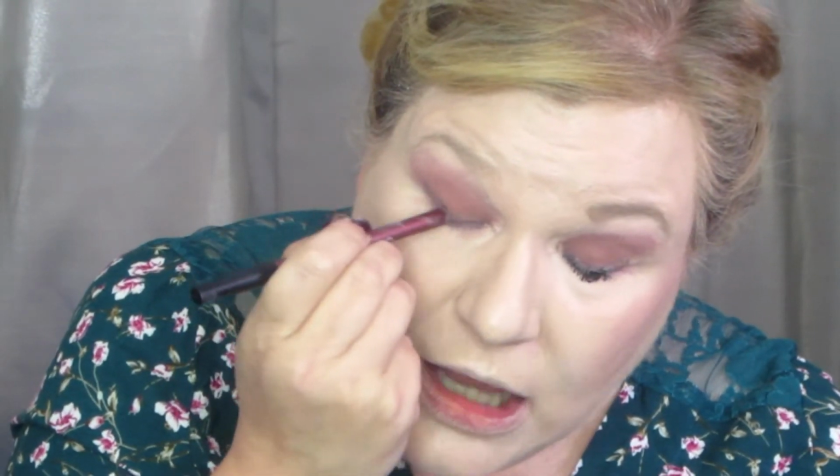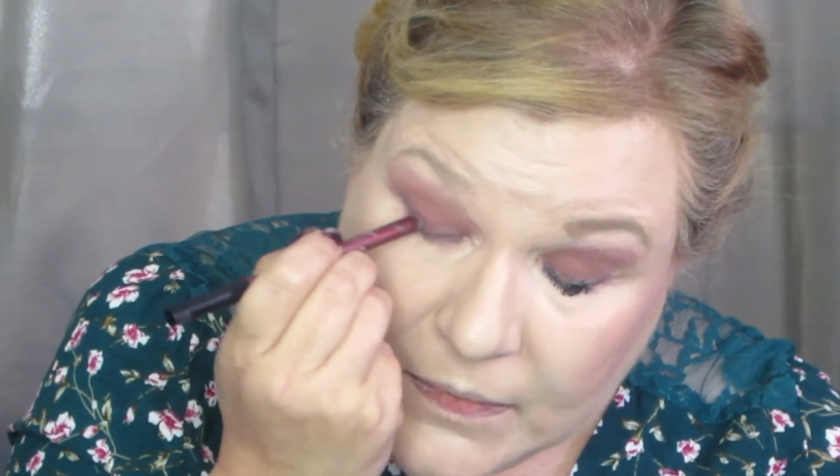Right along the lash line, not making it a thick line, but just along the lash line. And then when I come to the edge, I'm going to flick it just a little bit, not really making a wing, but then once I've flicked it, I'm going to make a little triangle along the edge there. So along the lash line, coming to the edge, flick, and then make a triangle. That gives us some dimension and a little bit of intensity on the eye look.